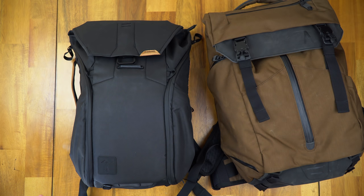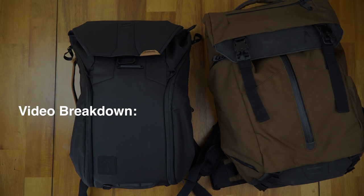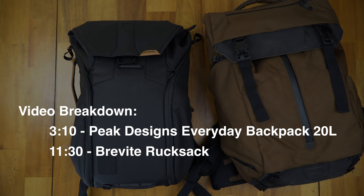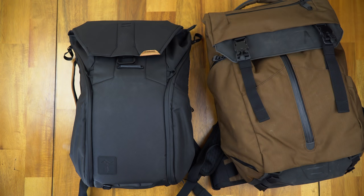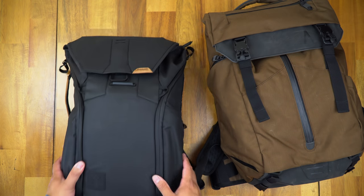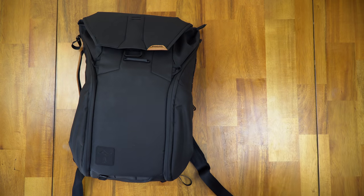So that's a little explanation about why I didn't initially get a Peak Designs bag: I really want a 30 liter bag, but I didn't really like the colors that the 30 liters came in. So that's the reason why. And I know that color is a silly thing, but the reason why there's different colors is so they have different options. So let's dive into taking a look at each of these bags, and then we'll talk about what I carry with me. So let's start with the Peak Designs bag.